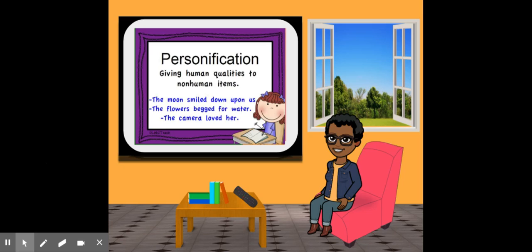This week, we're going to learn about personification. Personification is giving human qualities to non-human items. Kind of like this: the moon smiled down upon us. We know that a moon cannot actually smile because it's a moon, it's not a person. But if we look up at a full moon, it might feel like it's looking down on us or smiling down upon us.